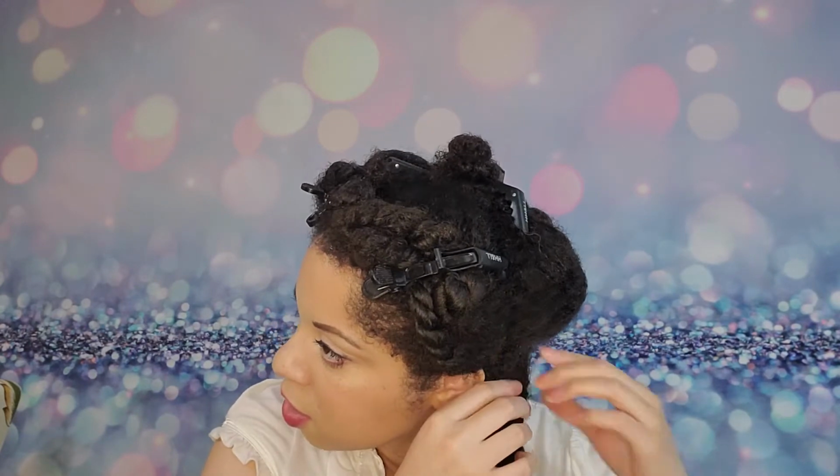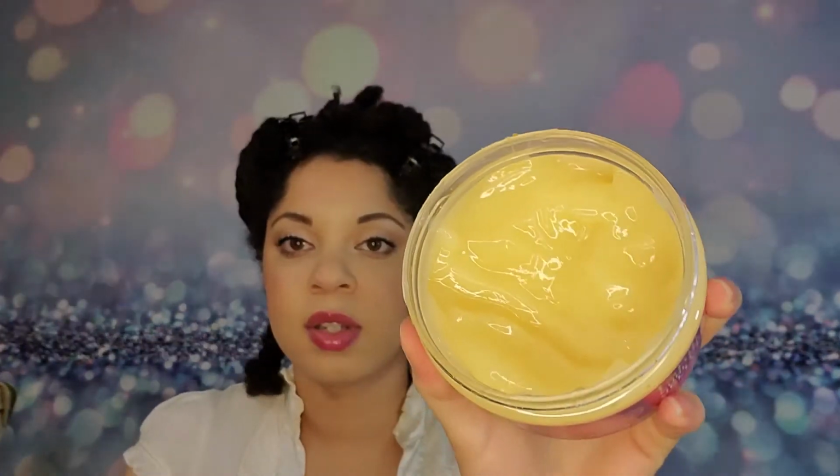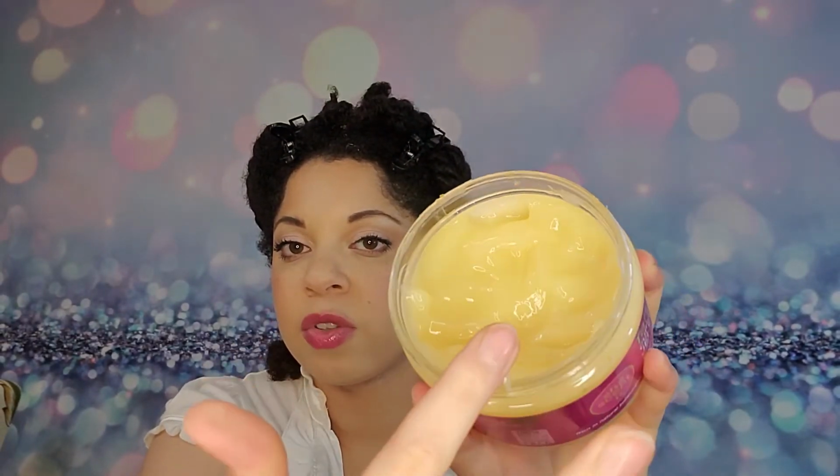So I am going to re-wet each of these sections because they are currently kind of damp. So I'm going to just add a little bit of water. And so this is the texture of it. Like I said, it's more of like a gel texture than a cream. It's like kind of jelly, which I love.